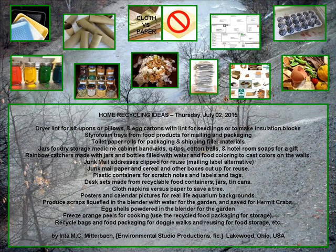And the junk mail addresses can be clipped for reuse, the mailing label alternatives. If you hadn't thought of doing that, you can always buy your own mailing labels or a mailing label maker. So if you hadn't thought about it, clip the mailing addresses.